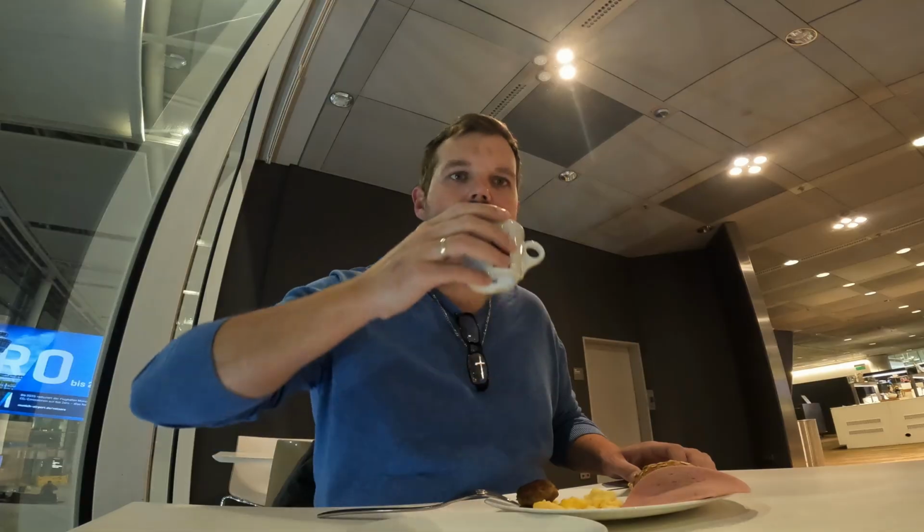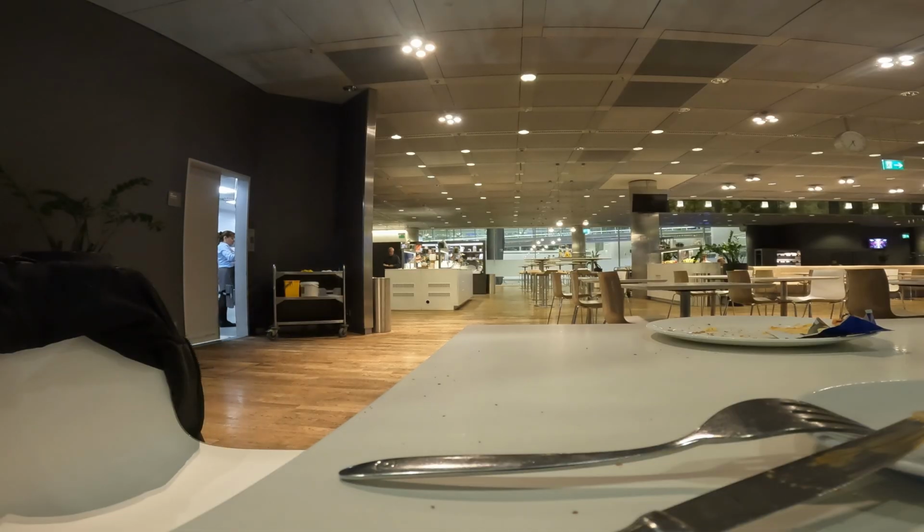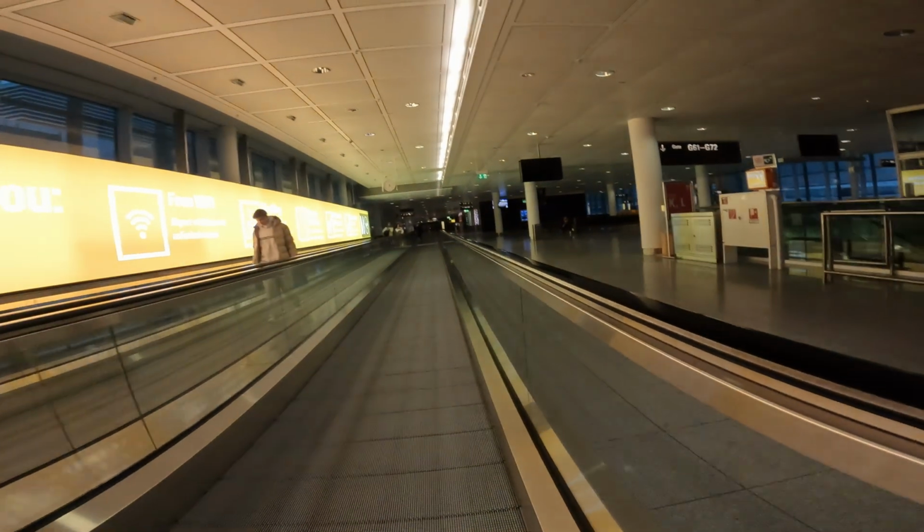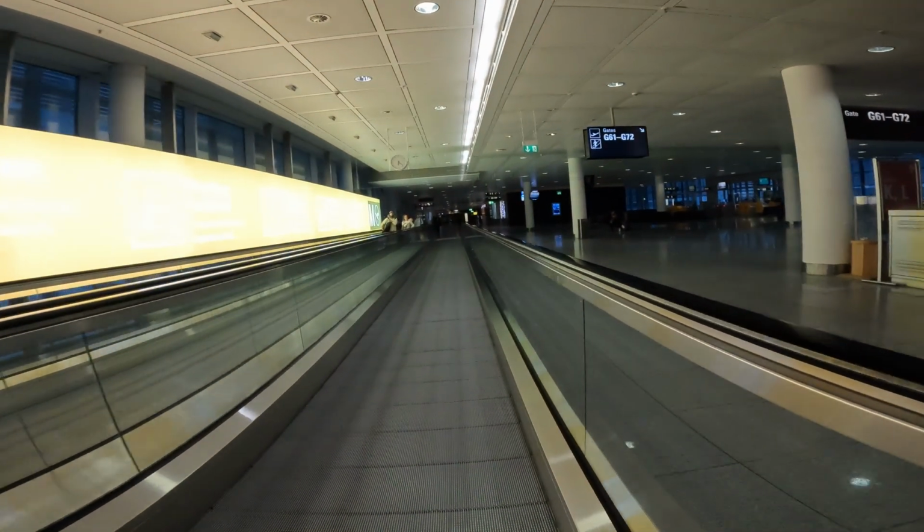My eyes keep returning to the digital boarding passes. The previous day makes one a bit nervous. Will there be a gate change? Will the seats be reassigned? Will we end up on a smaller airplane once again?